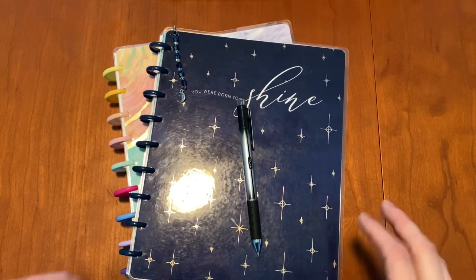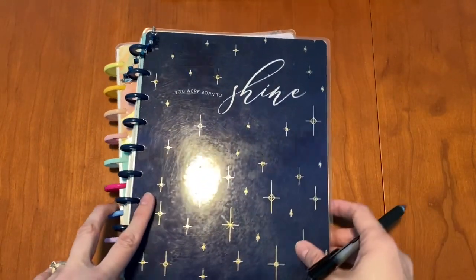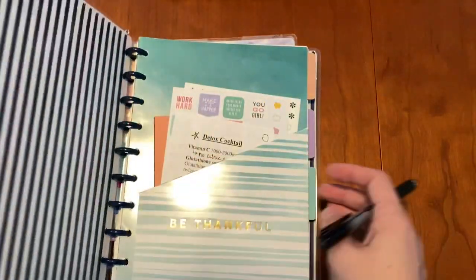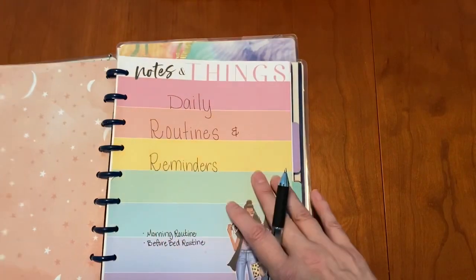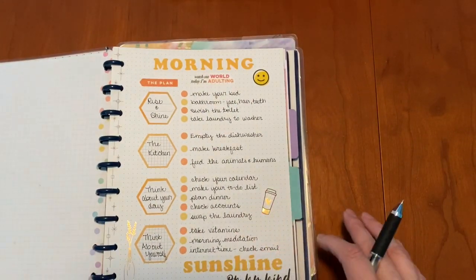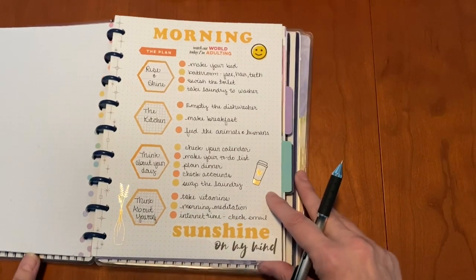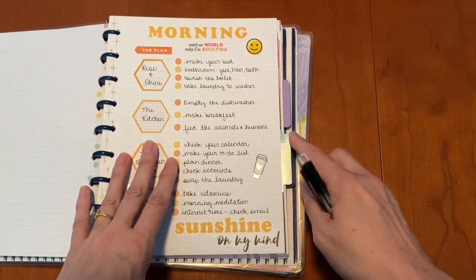Yesterday kind of fell apart on me, so today I started over. So it is not the morning. I actually slept in today. It was a rough night health wise, so I needed to recover, and I've already done the morning routine.